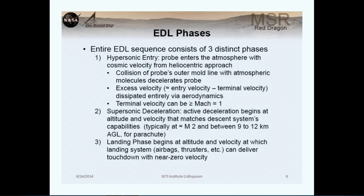Traditionally, EDL is broken into phases. The first is the hypersonic entry. The probe comes in at high speeds that are determined entirely by the size of the solar system and the distance of the planets. That velocity turns out to be around 6.5 kilometers per second, typically, to enter at Mars. A little bit less than for an Earth orbital reentry, but in the same range. During that hypersonic phase, the trajectory of the capsule is determined entirely by its outer skin running into air molecules and pushing them out of the way, exchanging momentum. If it does that long enough, it'll slow down and scrub off the excess velocity.